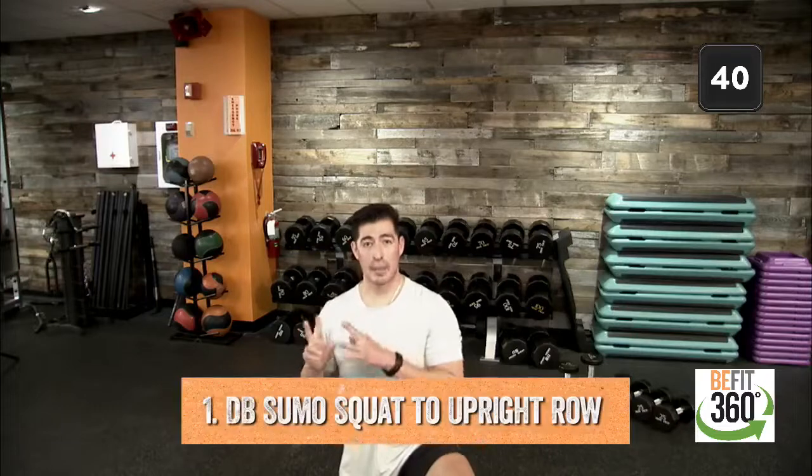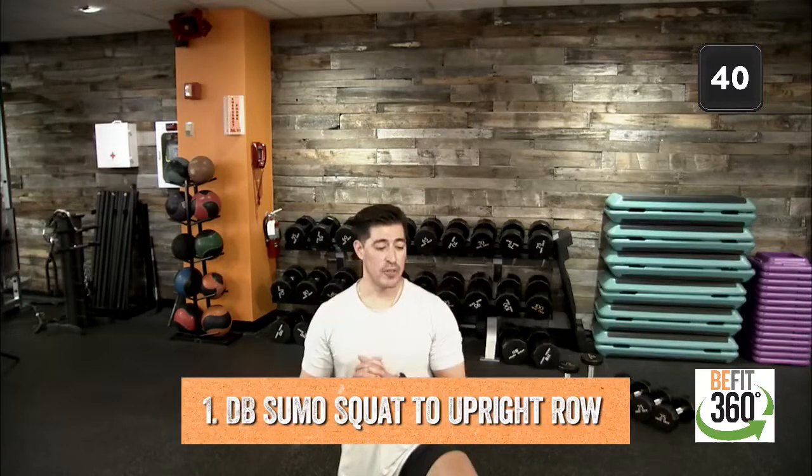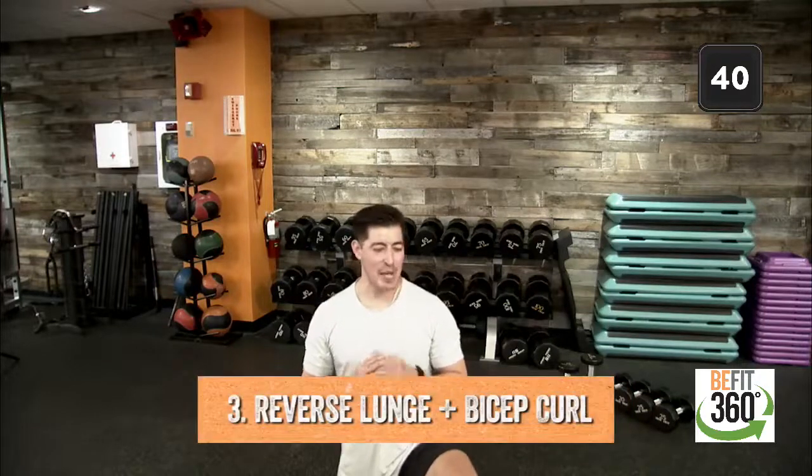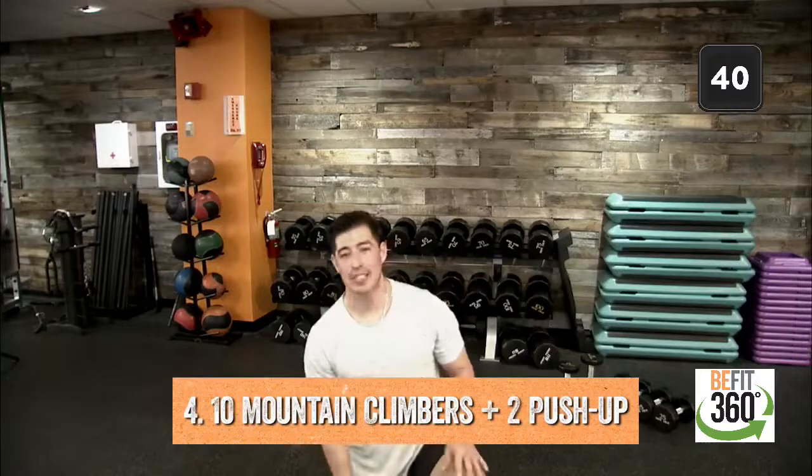And again, today's workout, we have a hybrid style of workout. So if you're just joining us in today's workout, I'll go through the movements very quickly here. Movement number 1, sumo squat to an upright row, utilizing dumbbells on all 3 movements. Movement number 2 is gonna be a dumbbell push press, absolutely. Movement number 3 will be a reverse lunge with a bicep curl. And movement number 4, 10 mountain climbers and 2 push-ups, team.